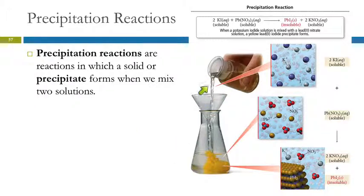So here's an illustration. Here we have a clear, colorless liquid. We're adding it to another clear, colorless liquid. It looks like we're adding water to water. And like magic, we get this yellow cloud. Is that a genie? Is it magic? No, it'd be fun to think that. This is a precipitation reaction. It's forming a yellow colored solid.